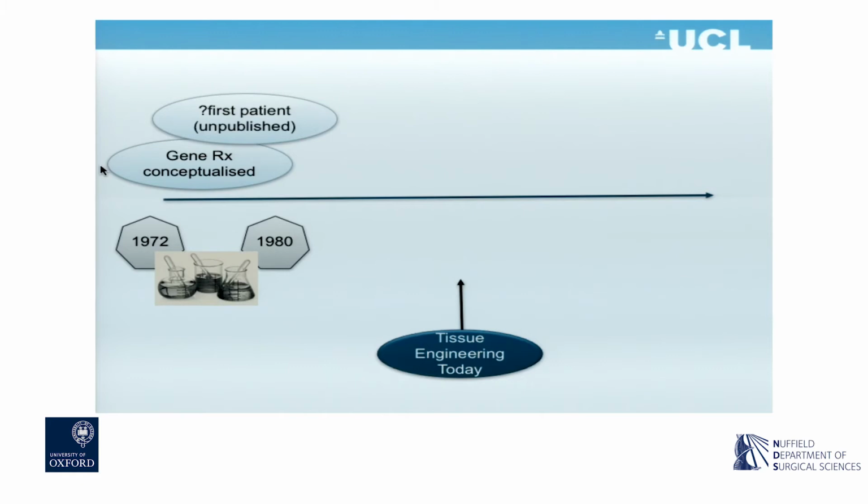Around 1980, the first gene therapy was applied to a patient for the first time. And this was well reported in the journals and the newspapers. But there was no formal scientific report on it, and there was no formal follow-up on the patient. And in retrospect, people have asked a lot of questions about whether it actually happened at all. So that seemed to be a milestone, but people aren't quite sure exactly what happened there.